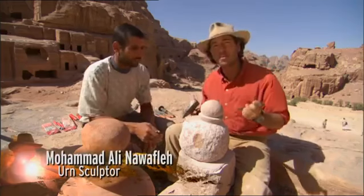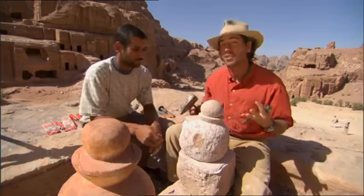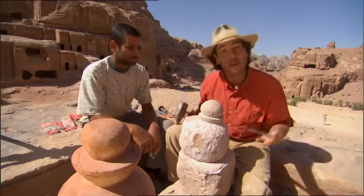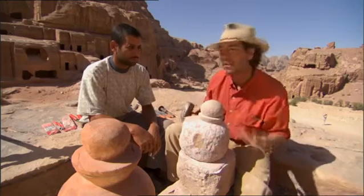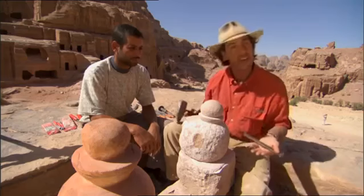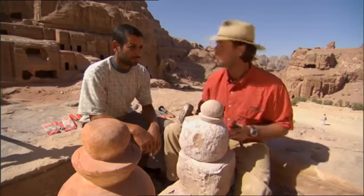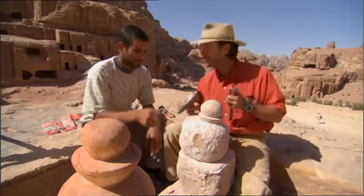Yes. I think a lot of people, when they first see Petra, their reaction, at least mine, was, no way. They didn't build this city, they carved it. And to get a feel for the stone here, Mohammed is actually showing me how to carve. This is an urn he made, this is an urn I'm working on, and we'll see how it goes. Keep going around? Yes. Okay.